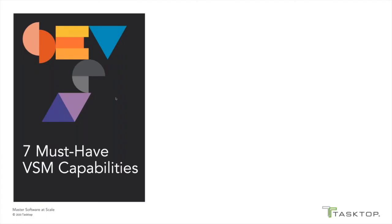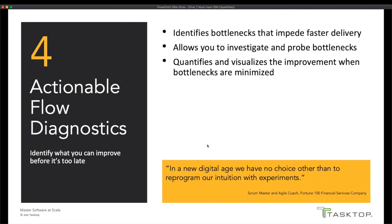And the third point is the ability to quantify and visualize the improvement when the bottlenecks are minimized, right? So basically, you had a bottleneck, you decided to experiment around it, and you want to see the impact of those experiments in your flow metrics. That will help to tell you, was the experiment a success or a failure? You will have many failed experiments, I'm sure. It doesn't mean it's not worth trying to do, right?